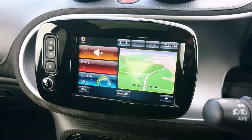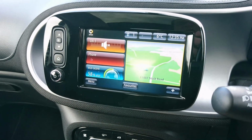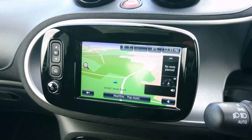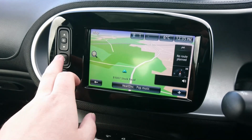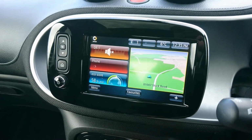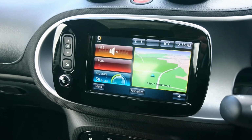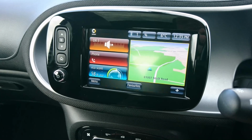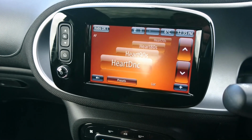Can we go home? Yes, there we go. So yeah, this is I think actually a TomTom sat nav on this, which is good. A little bit slow. We've got the sound off because I don't really want any copyright infringement on the channel. Let's see what else we can do with this. Back to the home button there. There's my eco score, which is not good, 58%, not brilliant. Probably, I think this is DAB radio. So just keep that off. There we go. Yep, I think it's DAB. Could be wrong about that.